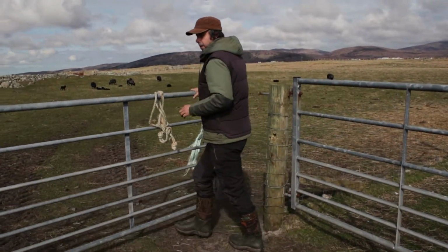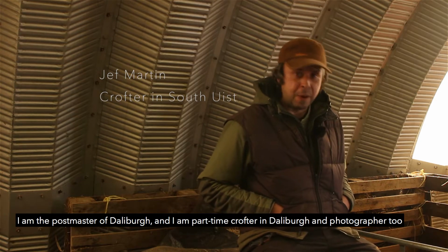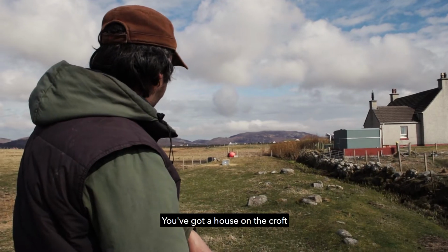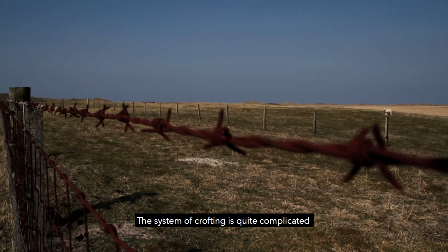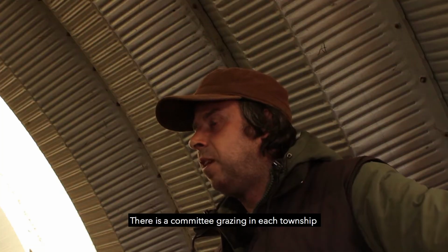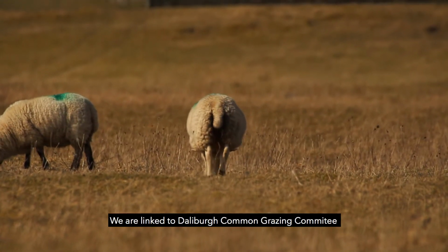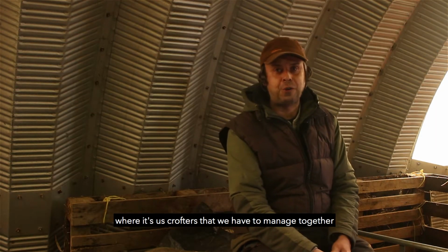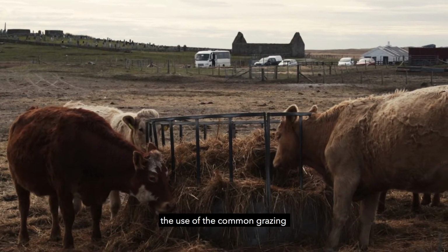My name is Jeff Martin. I am the postmaster of Daliburgh, and I am a part-time crofter in Daliburgh and photographer too. You've got a house on a croft, you have to keep the croft alive. The system of crofting is quite complicated for someone like me who is not from here. There is a committee grazing on each township. So we are linked to Daliburgh Common Grazing Committee, where we as crofters have to manage together the use of the common grazing.